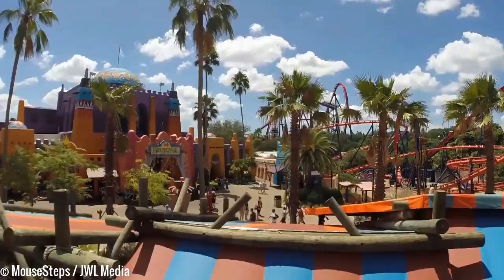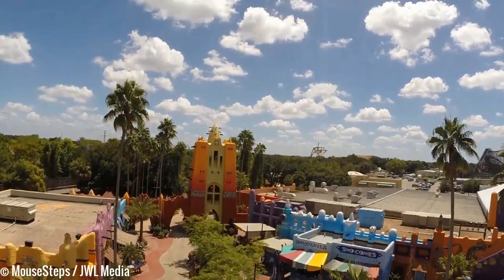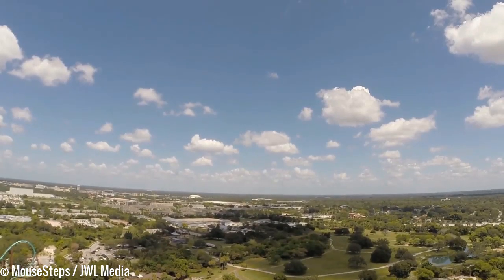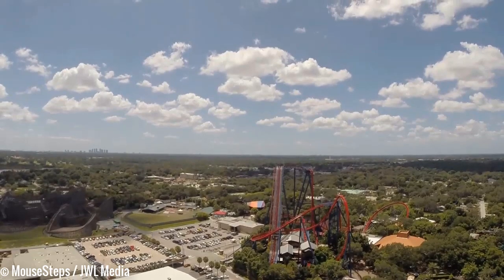Next up at number 9, we have Falcons Fury. This is one of the world's tallest freestanding drop towers, and you definitely feel that height once you're up there at its highest point. Now, unlike most drop towers that take you up and then drop you down, Falcons Fury does just that, but with a small little twist.